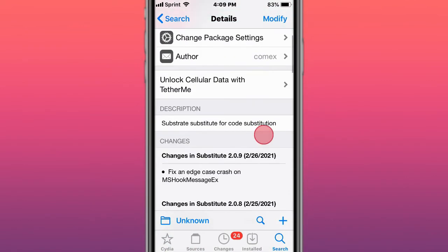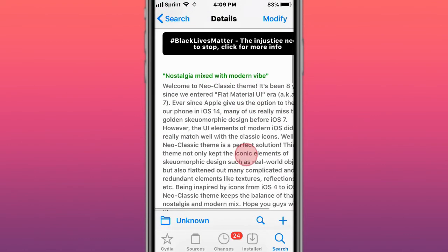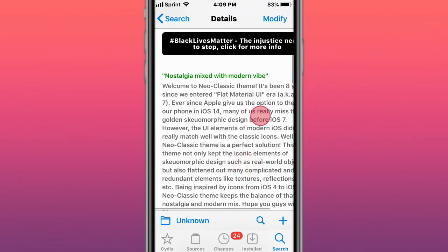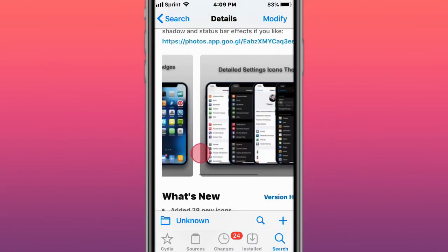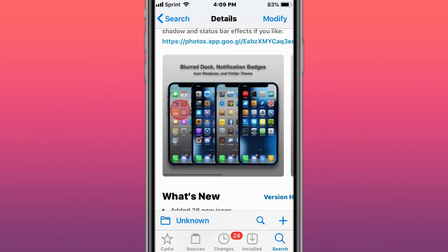This is called Substrate Substitution for Code Substitution. This is called Neo Classic iOS, Nostalgia mixed with Modern Vibe. So it's like the old iOS style.